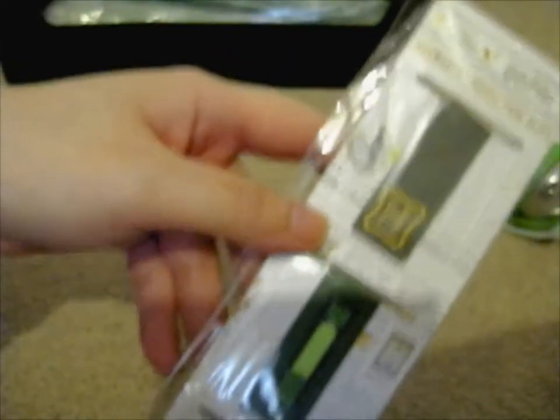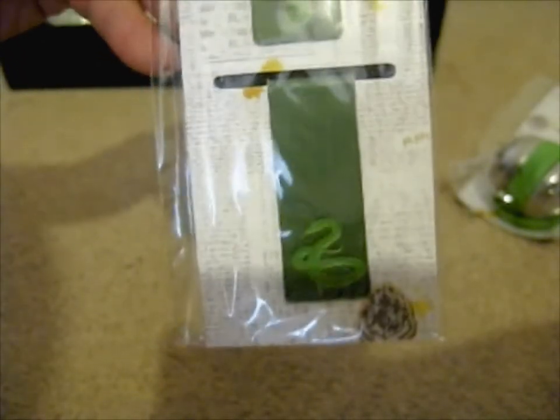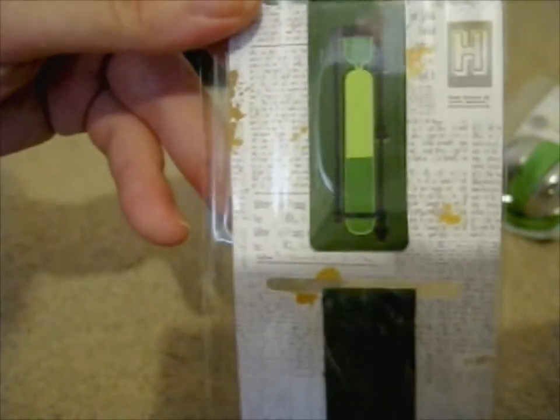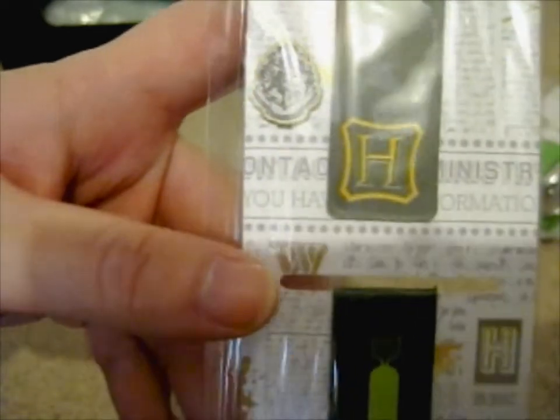Next thing that's up top here, let's see, what is this? Ooh, page clips. So bookmarks, in other words, but it's those thin metallic bookmarky things. That's cool. Always can use a bookmark, and we've got a set of three here. Snake, house point hourglass, and, you know, thing. It is an hourglass, in there. Hogwarts costume. So I'll be keeping that.